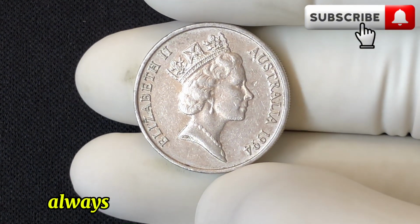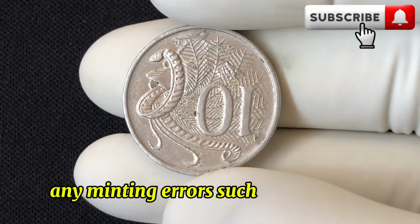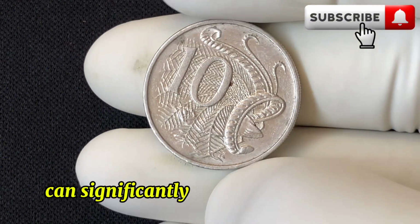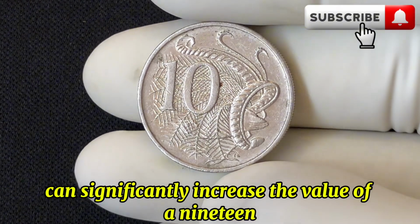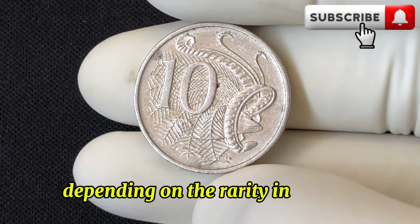Error coins. Always be on the lookout for error coins. Any minting errors, such as off-center strikes, double dies, or planchet issues, can significantly increase the value of a 1994 dime, sometimes reaching several dollars depending on the rarity and type of error.